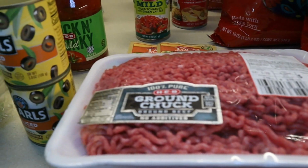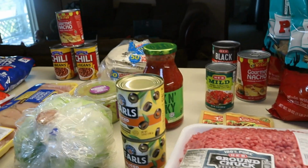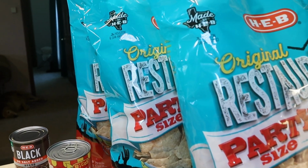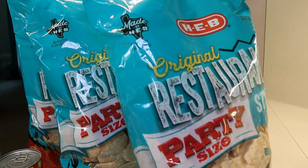And then I've got the 2 pounds of hamburger, and I've got 2 of those. So that will be 1 for nachos and 1 for tacos. And then there's our 3 bags of chips. We won't use all of those for nachos. We'll probably use at least 1, probably 1.5, and then the other ones we can use for a snack.